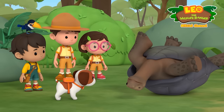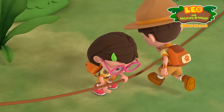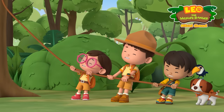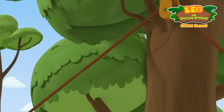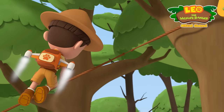Hang in there, buddy! We'll flip you over in no time! Ta-da! Oh, wow! Goal! All right, everyone grab the rope! Ready? Ready! This is going to work for sure! 3, 2, 1, pull! Almost there! Leo, the rope! Jetpack, activate! Leave it to me! Got it!